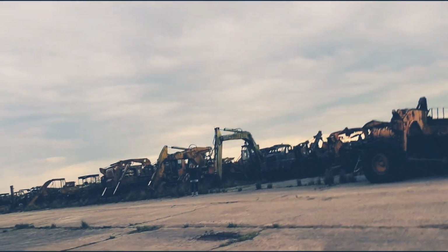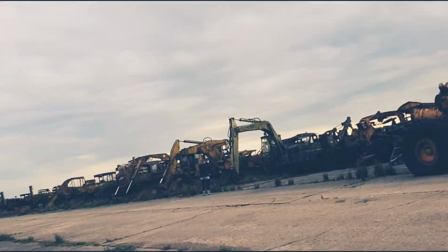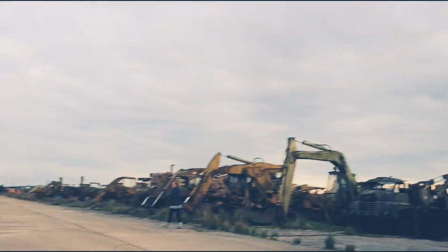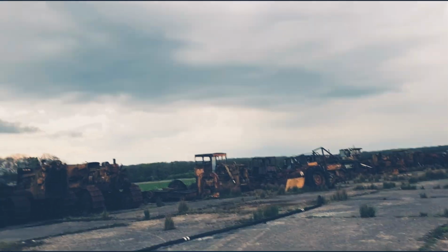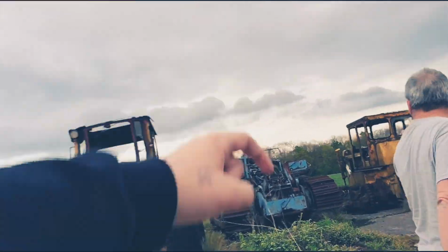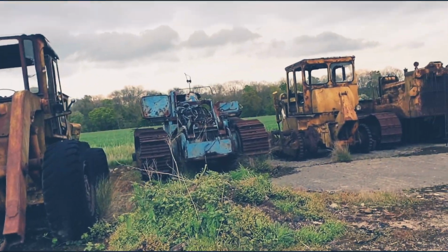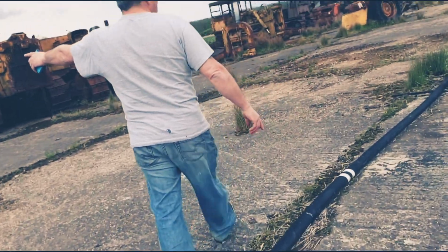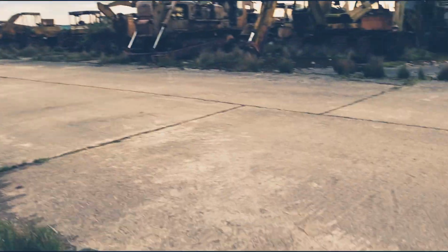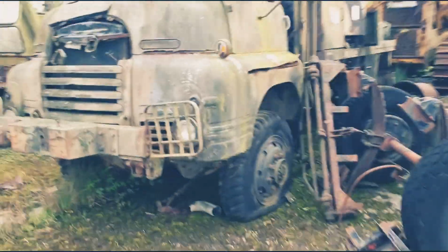Dad, look at that one. Yeah. That's like a tank there. Look, tank. That was meant to be a tank. They just go on forever. Yeah, they do, don't they? Really cool. Look at this one there.